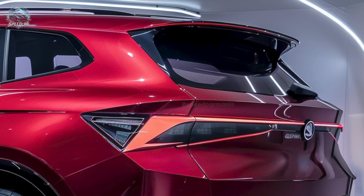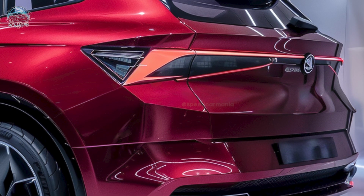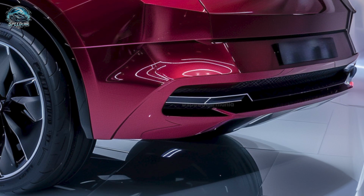The innovative entertainment system ensures a technologically superior driving experience, while the flexible rear seats and generous baggage capacity make it an ideal choice for families and long trips.